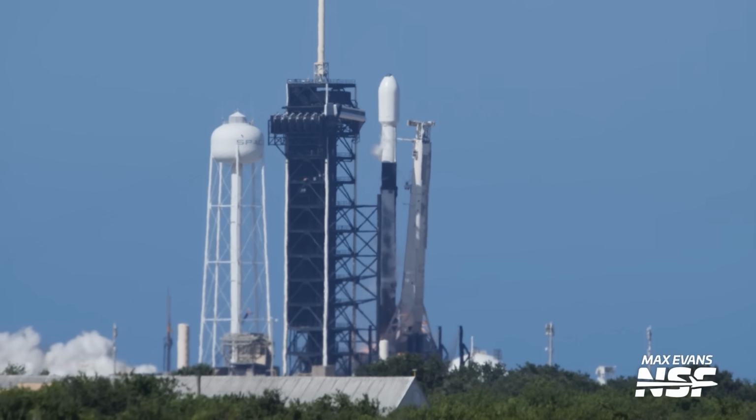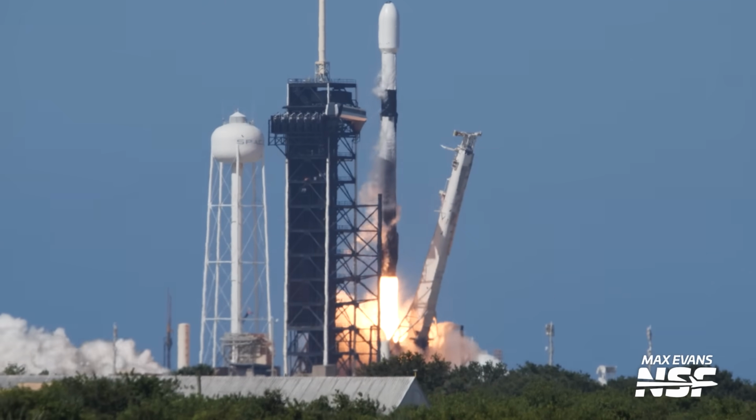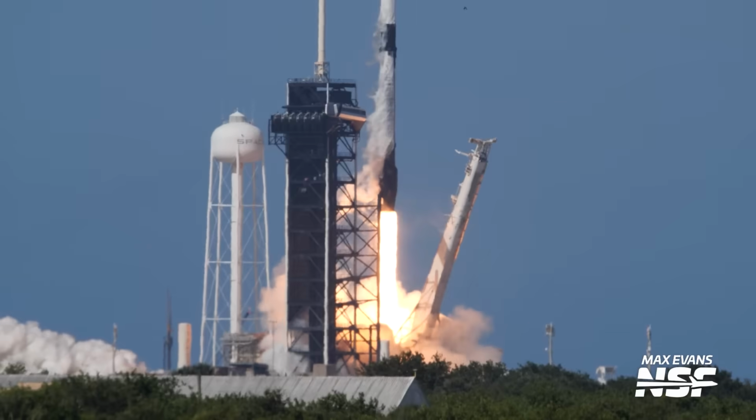One of the Falcon 9 missions from the Cape will launch a pair of communication satellites to medium Earth orbit for the O3b mPOWER constellation. The other 2 Falcon 9 missions scheduled for the week are Starlink missions, but you probably guessed that already.